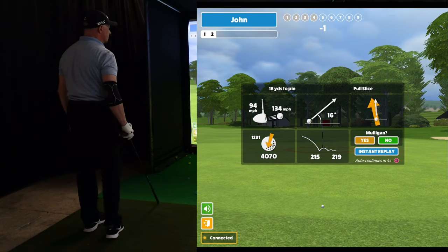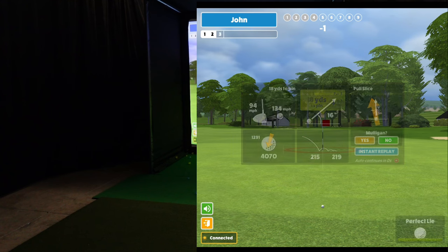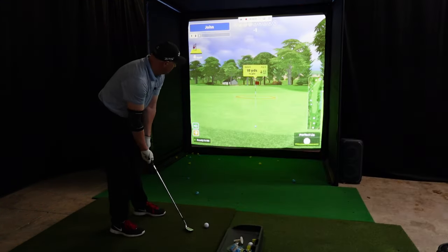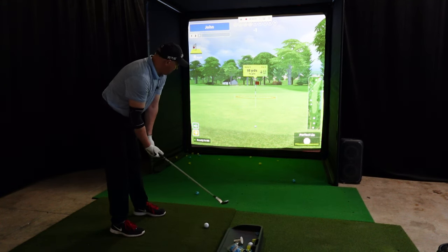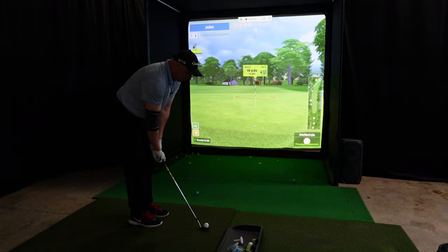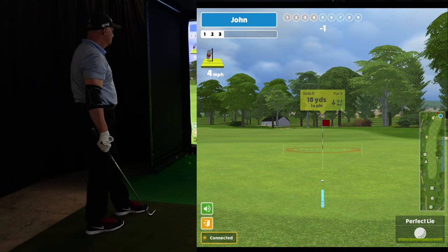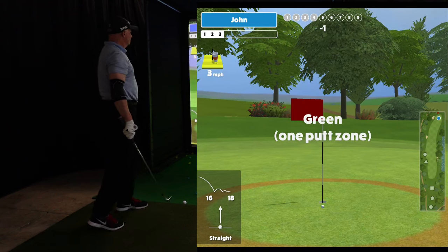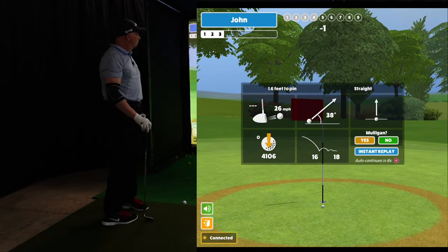All right, so. Yards of the pin, grab a 60 degree. I was literally 18 inches from the green. That stinks. So I have a chance here to get par. Oh, almost hit the hole. All right. So I believe that's par.